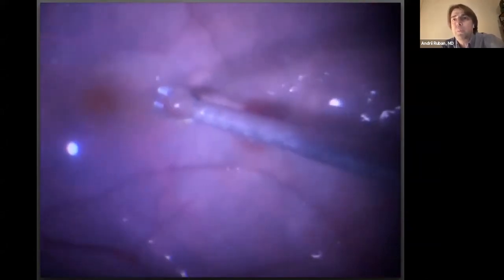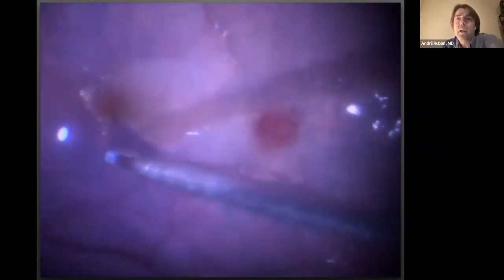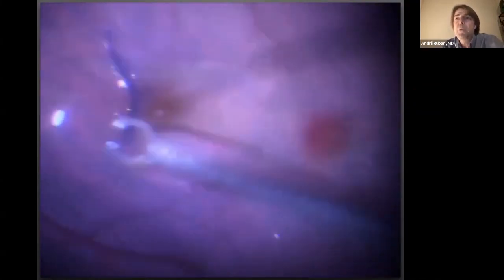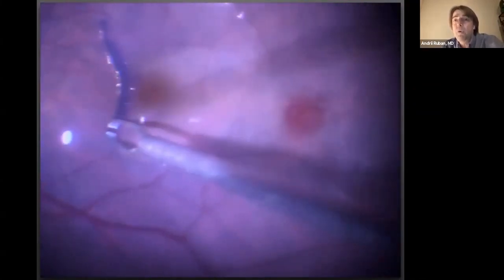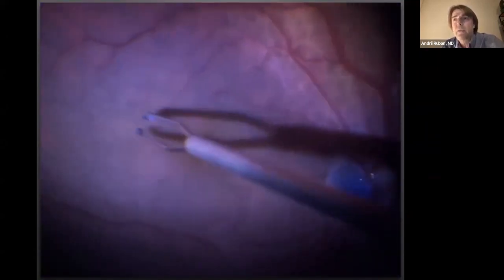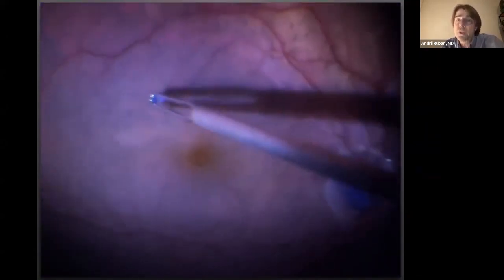silicone bubble for tamponade. I mostly peel ILM in the macula in retinal detachment cases, since I believe this reduces the number of postoperative complications such as macular edema, macular hole, epimacular proliferation, and can increase the functional outcome of the surgery and reduce the number of reoperations.